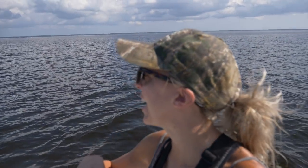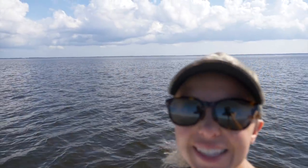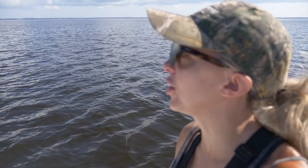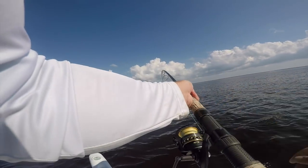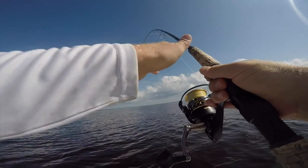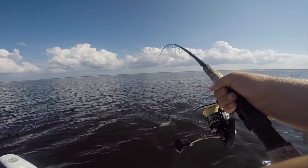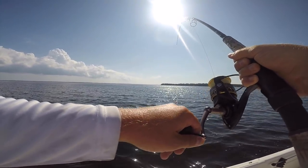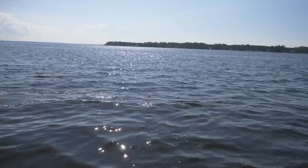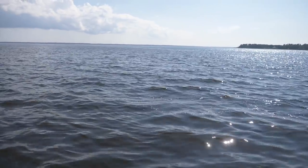All right, y'all, we're out here on the Neuse River. It has not even been 30 minutes yet, and Jeff is on his first Neuse River trophy drum, you guys. This thing is definitely an old drum. As soon as I threw it down, he was on it. Yeah, there he goes. Dang! On the Blabber Mouth. This thing's a stud. Nice, Jeff! Thing is huge.